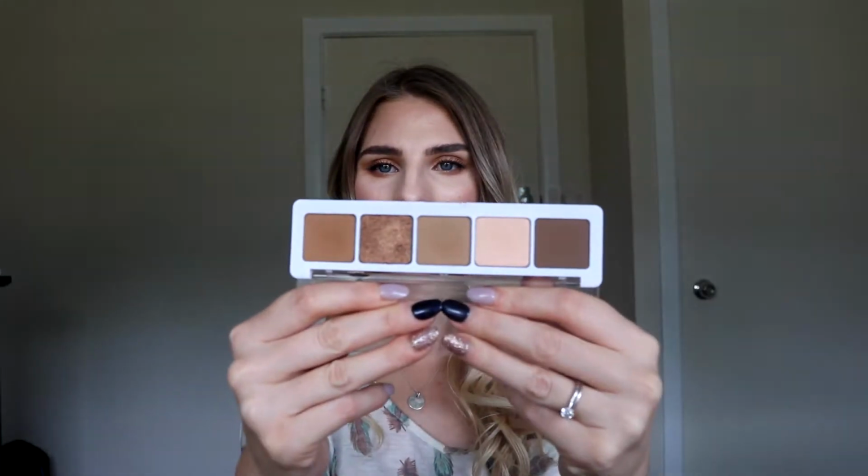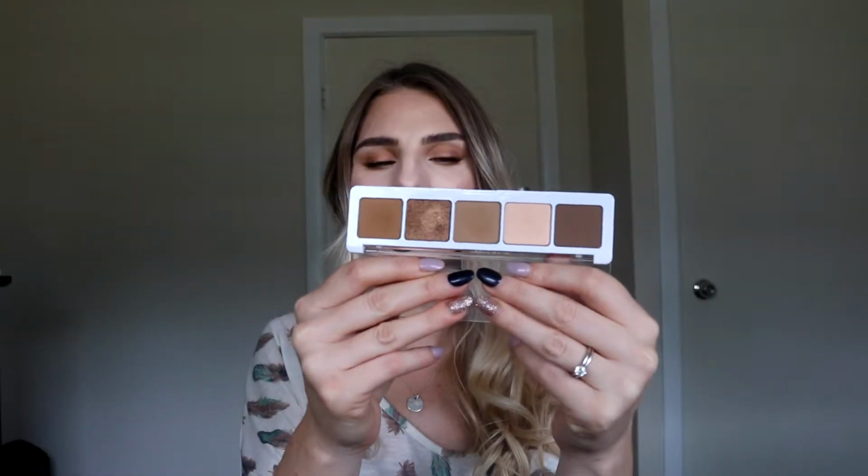Okay, let's go into eyeshadow for a second. I've got here in my hot little hands the Natasha Denona Camel palette. This is probably one of my favorite palettes of hers, only because I'm a basic bitch who likes really plain matte browns. So you've got the 3 matte browns.